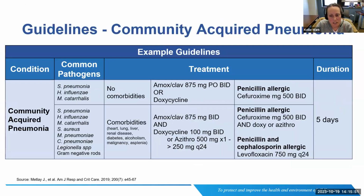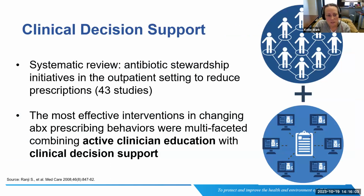And then here are the community-acquired pneumonia guidelines. I included no comorbidities versus comorbidities, because there would be a slight change in those. Next slide. So those are all the guidelines, which you got on the handouts as well.